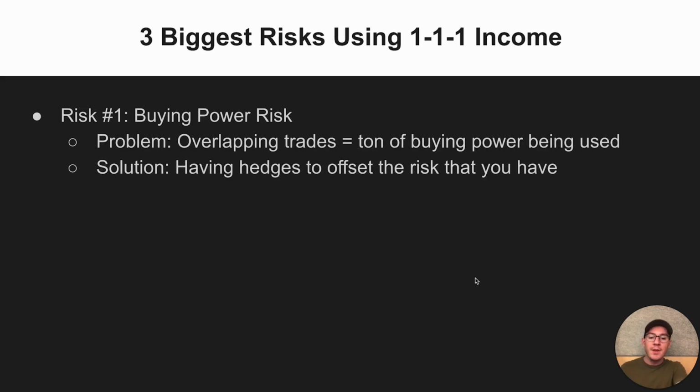The solution is we, number one, make sure that we have enough buying power. But number two, have hedges to offset the risk so that as volatility or as risk gets higher, these things offset that risk and make our account more stable and more consistent, which I'll explain further what hedges we use in a second. Risk number two is manipulation risk.